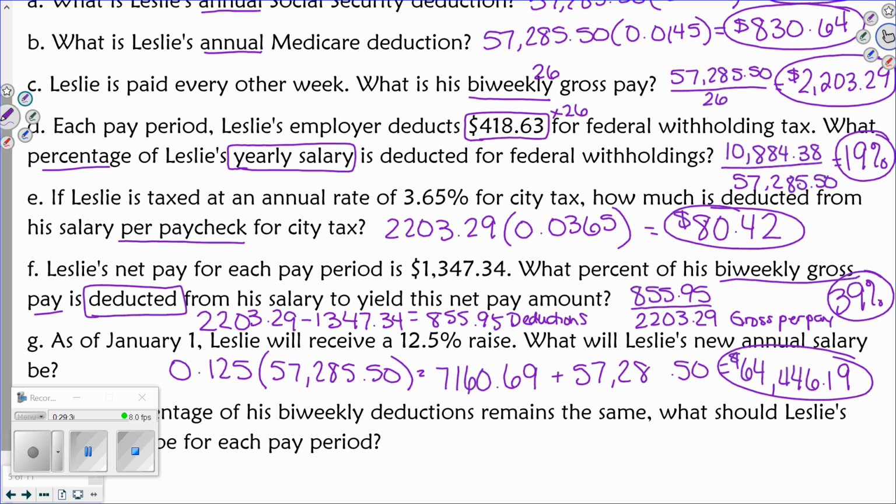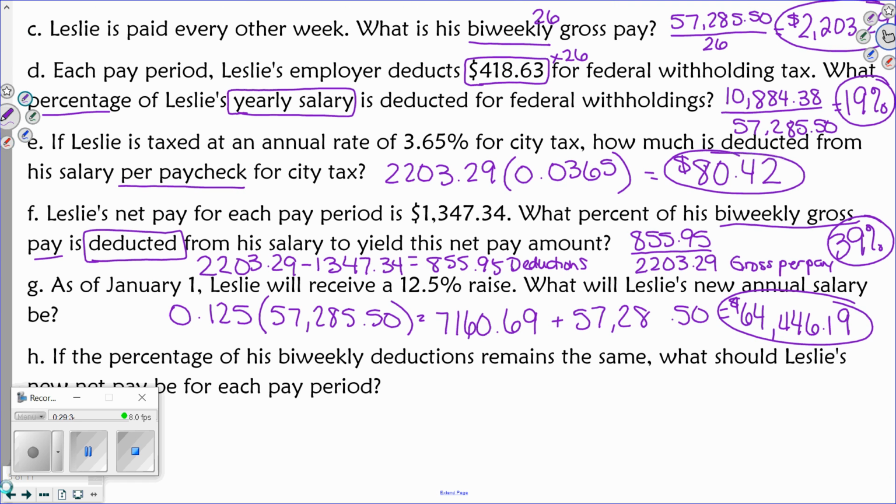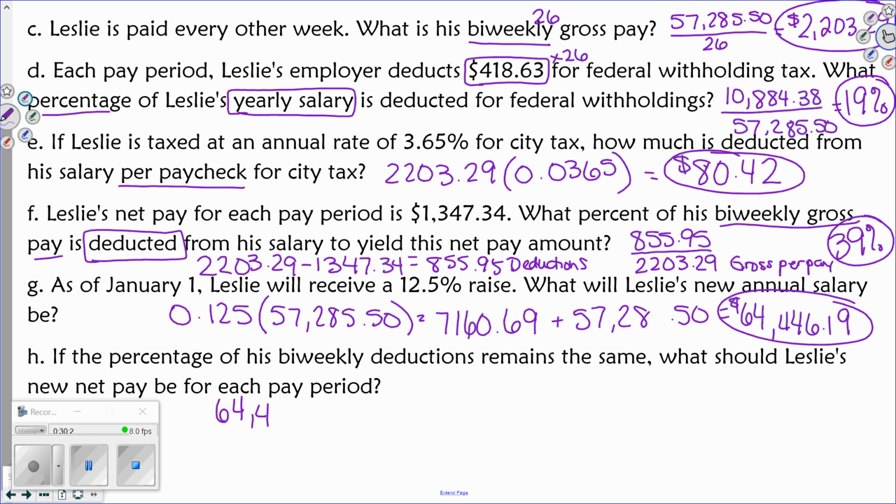But typically, if you make more, what typically happens? They usually tax you more. But this question says if the percentage of his biweekly deductions remains the same. So if the percent would stay the same, what percent gets taken out every pay? We found 39% actually comes out every pay. That's how much gets lost. So what would his new net pay be for each pay period? Right, so we're talking biweekly. So what should I do first? Because the $64,000 I found is his yearly salary. Yeah, let's divide that by 26. So his new annual salary was $64,446.19. Let's divide that by 26 to find out how much he's going to make then per pay.